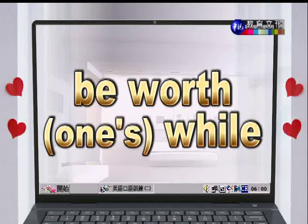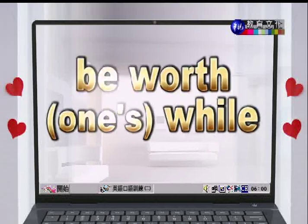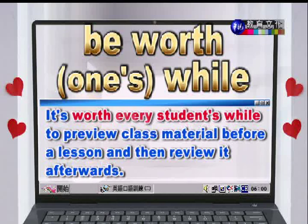Be worth one's while. 值得. It's worth every student's while to preview class material before a lesson and then review it afterwards. 课前的预习与课后的复习对每个学生来说都是值得的.